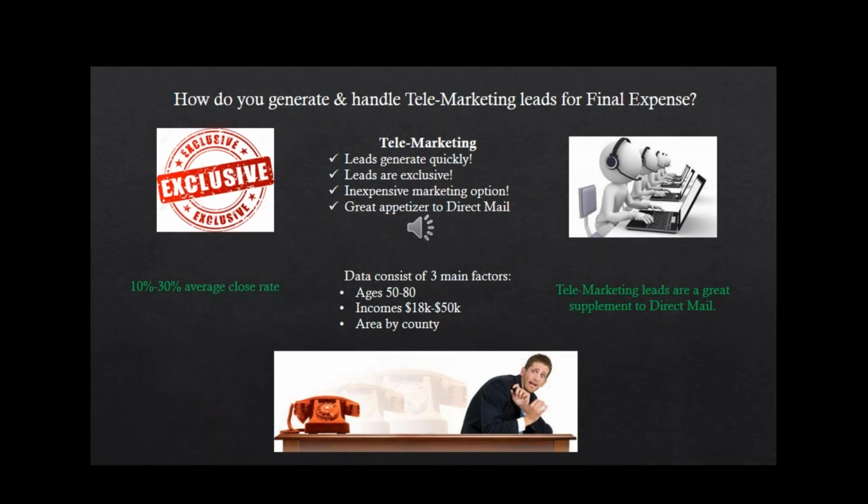So why do we generate telemarketing by county as opposed to zip code when we can generate direct mail? Well, that's because there's a thing called the do not call list. Unfortunately, we cannot contact these people that are on the do not call list by phone. So we can only contact the people that are not on that list. And with mail, there's not a do not mail list. So if they meet the demographics, we can mail to them. And the thing about the do not call list is that it will kill about 50 to 60% of your data in any given area, in most cases. So, just understanding that is pretty important.